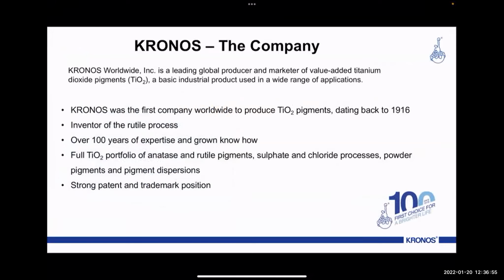Some words about KRONOS. KRONOS is one of the leading companies about titanium dioxide, and we cover all applications where titanium dioxide is used. It's a company working worldwide, and it was founded in 1916. We are the inventor of the rutile process of titanium dioxide, more than 100 years old. What is also important, especially for printing inks, so we have anatase and rutile, and also both processes, sulfate and chloride, in our company. And we are also making pigment dispersions, and we have a strong trademark.